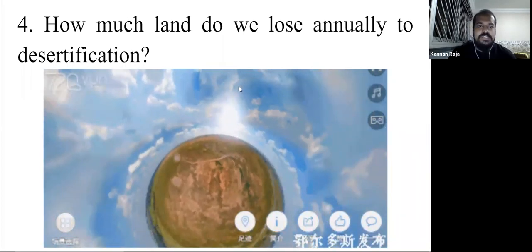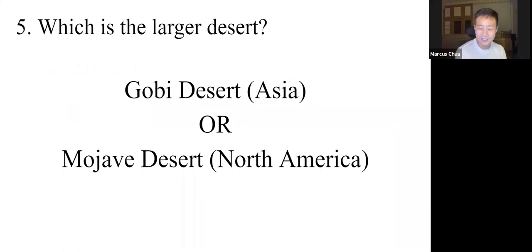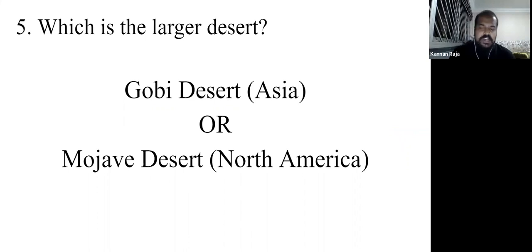Okay, and moving on, last question. Which is the larger desert? The Gobi Desert in Asia or the Mojave Desert in North America? Which is the larger of the two deserts? Be interesting to see people's answers for this one. And also I learned that the Mojave Desert has got nothing to do with the Mojave rattlesnake. The rattlesnake comes from a different place, which is why it's spelled with an H, not a J. That was one thing I learned from uni, and I still remember. One of those fun facts, because people are like, oh, is it because it's a desert? And my lecturer is like, nah, it's somewhere else. I think it's a place or someone's name, but not the desert itself.